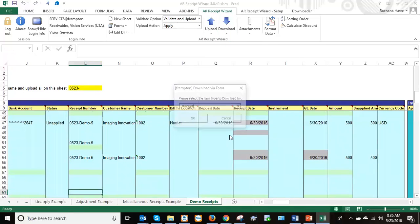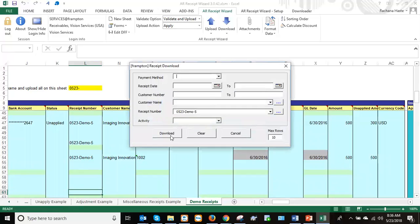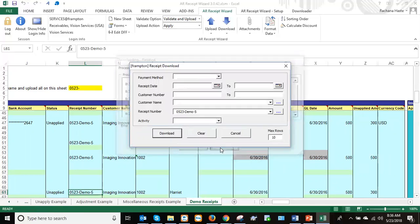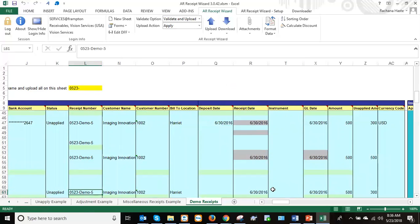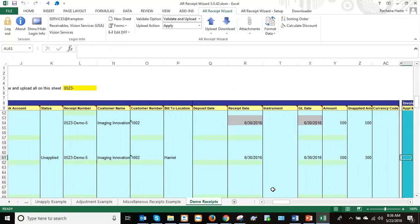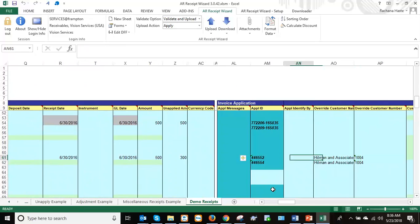Okay, for clarification, so if I have a high volume customer that a receipt came in through the lockbox applied completely incorrectly, I would first have to download the receipt and the application, unapply them, and then create new lines in the template for the correct application and upload the correct application line in apply mode, right? In apply mode, yes, sorry. Right. Okay, so it's a two-step process. Right. Yeah, because the modes are different. Okay.